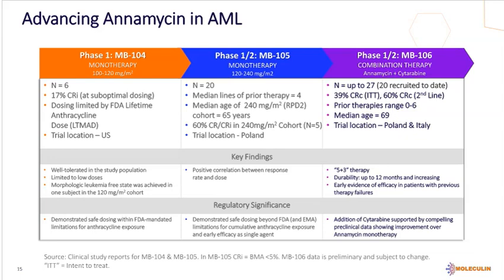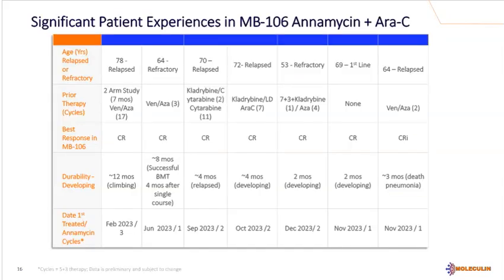Now, we also have an 11% PR rate in this population. But most importantly, among patients for whom combination therapy is used as second-line therapy, the CRC rate is 60% and the PR rate is 10%. The next slide describes all the patients who have achieved a CR or CRI to date in our MB106 study.